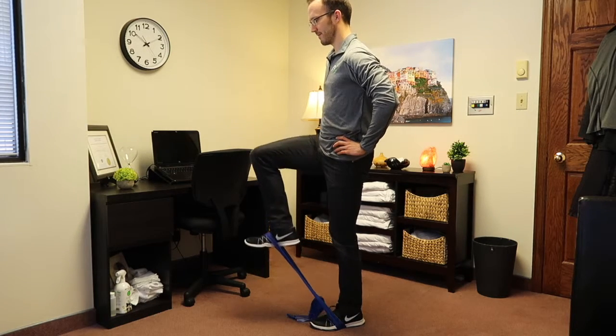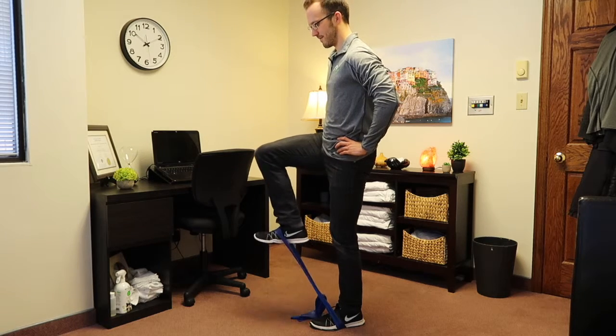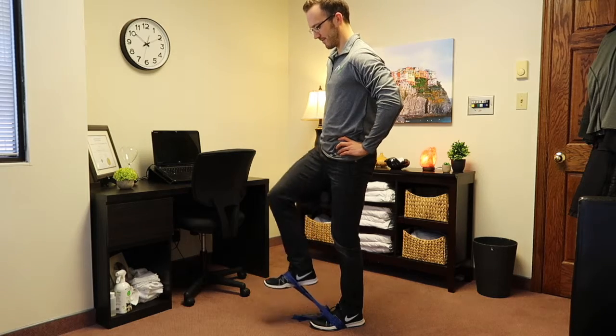To increase the difficulty even further, when you reach maximal flexion, rotate your hip out to the side, return to the center, and then back down. Try to perform all of your reps on one leg before switching.